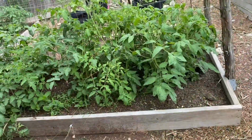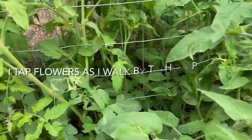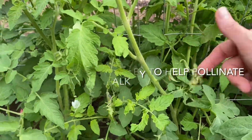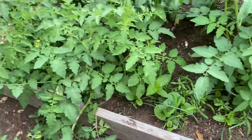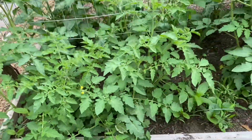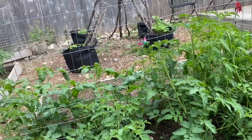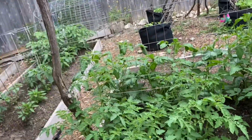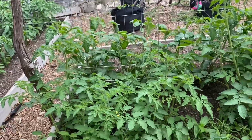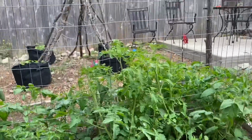So this is, let's see, like I said, I started them indoors in early January. I started hardening them off in early May, and then I planted them in late May. I think it was the second week of March, and they are looking really great. They're starting to grow up.